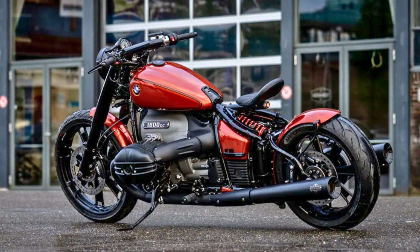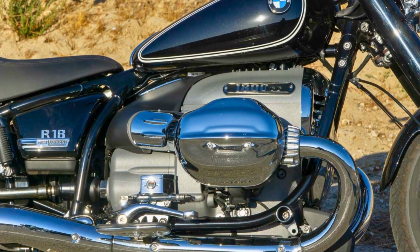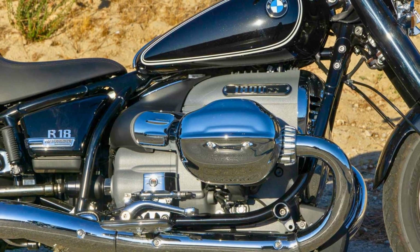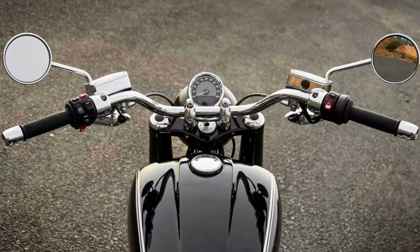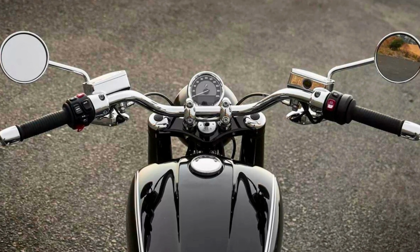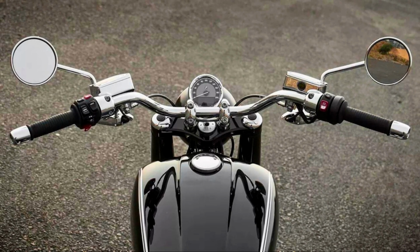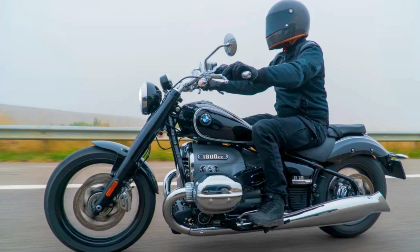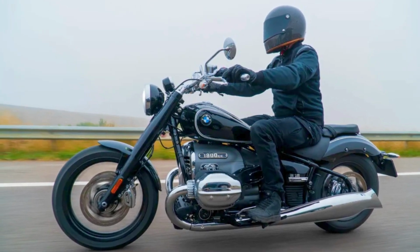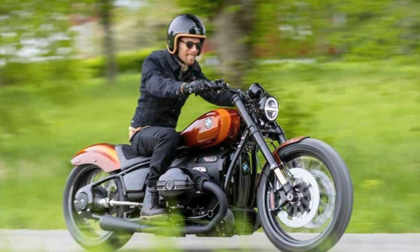The R18 stands tall with a seat height of 690mm and weighs in at 761 pounds when wet. It's got a 16-liter fuel tank, and you'll be sipping fuel at a rate of 5.6 liters per 100 km. This cruiser boasts a long, low silhouette with all the signature BMW style you'd expect. The twin LED headlights and taillights keep you visible on the road, and you've got a neat instrument panel to keep tabs on your ride. And if you're all about personalization, BMW's got a whole range of accessories to make this ride truly yours. So if you're looking for a cruiser that's got power, style, and personality, the BMW R18 is here to shake things up in the best way possible.